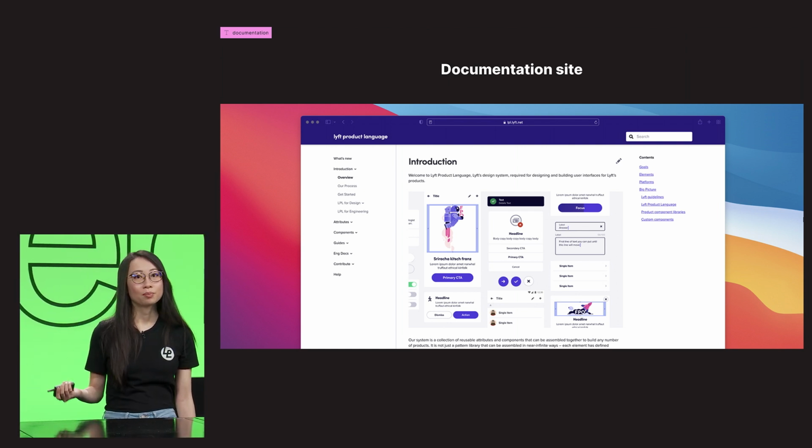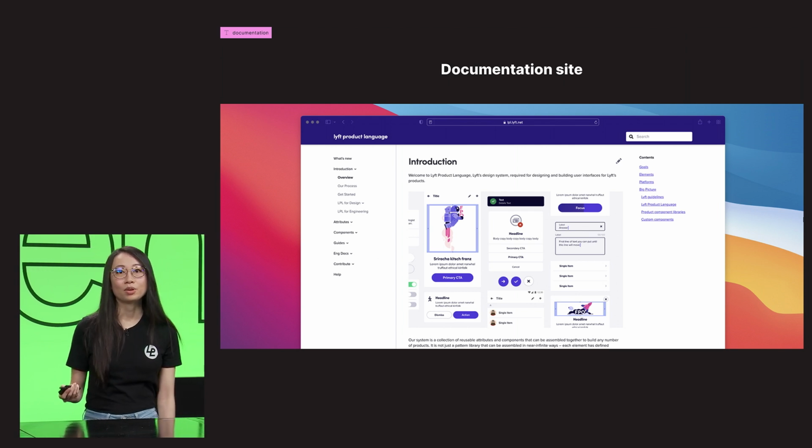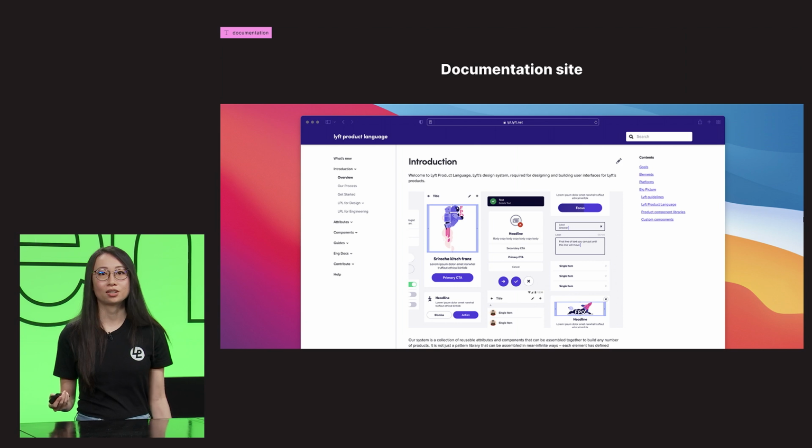So whenever we add a new component or update an existing component, we immediately update the documentation so decisions don't get lost.